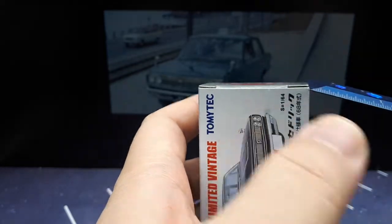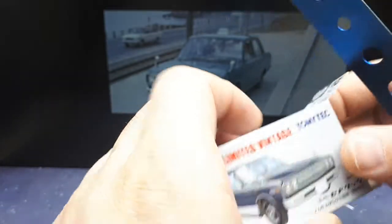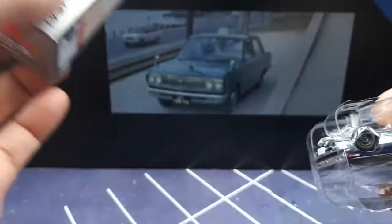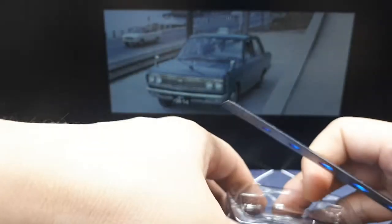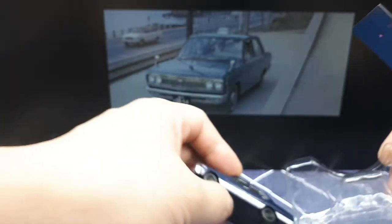And at the time when it first came out, it was competing against the Prince Skyline and the Gloria, but Nissan and Prince merged, so the Skyline went off and became a sports car, and the Gloria became, I think, the sporty version of the Cedric. The Cedric was competing against the Toyota Crown, and in export markets they may have been known as a Datsun.